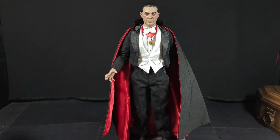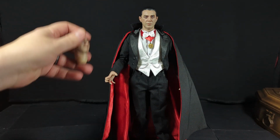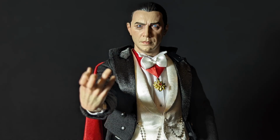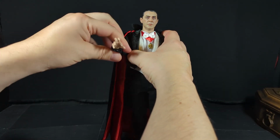So there's his alternate head, which looks really cool. I think I like this head a little better. I do like his grinning head though. It's very creepy looking. Mm-hmm. But I just like his more... This is more badass head, I think. We're using his powers.